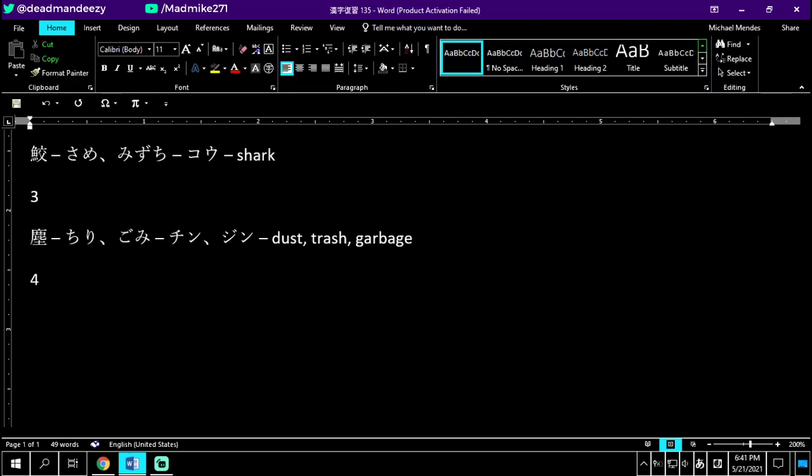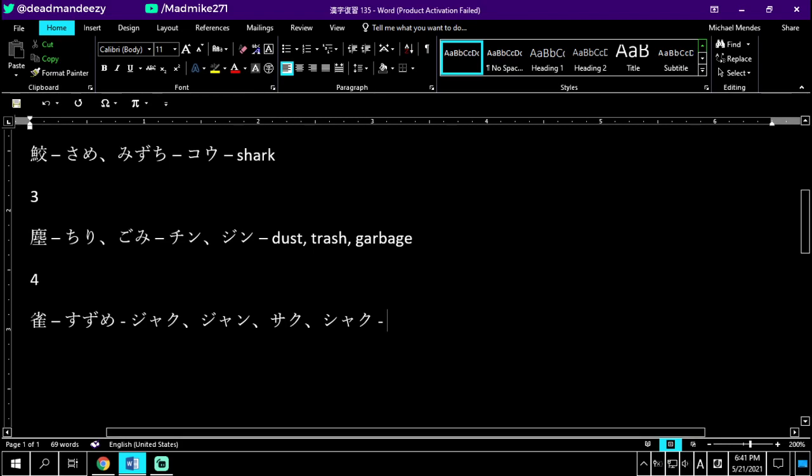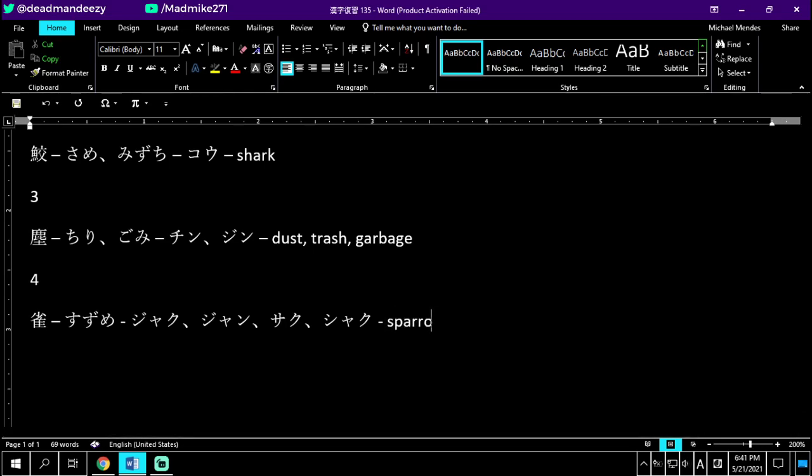Number 4 is a sparrow. Thank goodness this one has a kind of well-rememberable form. This is suzume, our kunyomi. Our onyomi are jaku, jan, saku, also shaku. Suzume is a sparrow. Radicals for this one are a little on top of an old bird. So a small bird is a sparrow. A sparrow. Small bird. Suzume.